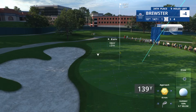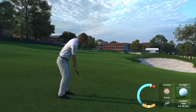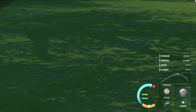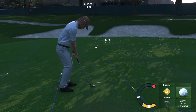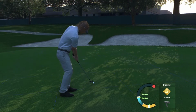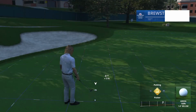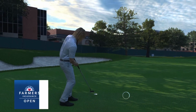Second shot coming up. Notice down there, 147 to the hole. Player has to contend with this left-to-right breeze. That's a good shot, and more importantly, too, a green in regulation, so birdie chance. Nope, good effort, but that's going to wander a few feet by. So that's in for par to start this backside. And they're going to hold on at minus 4.